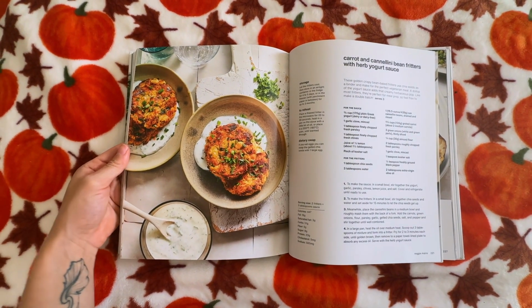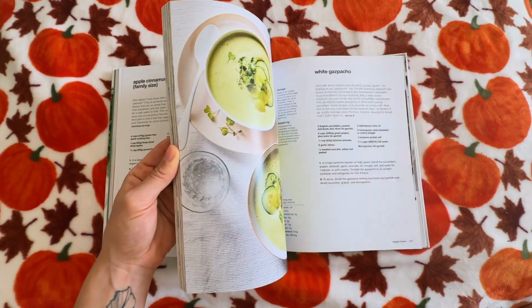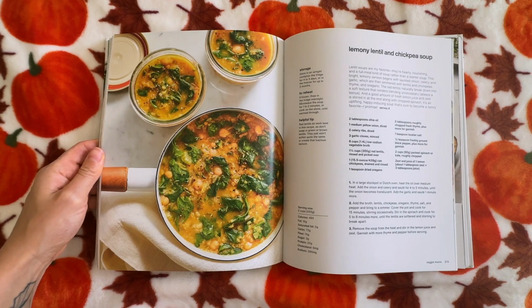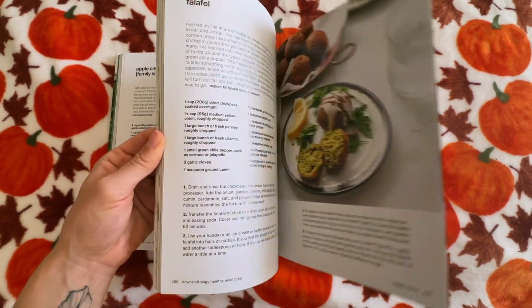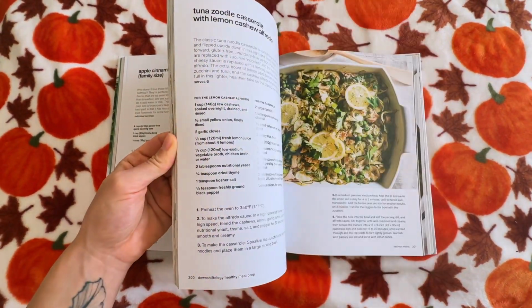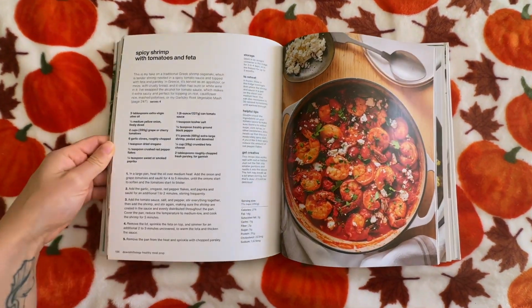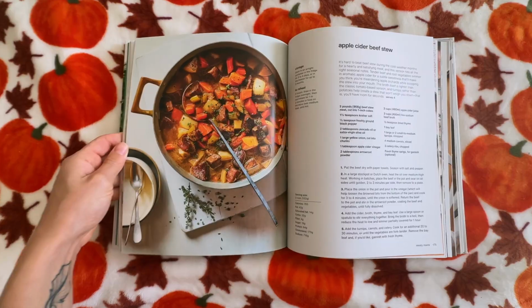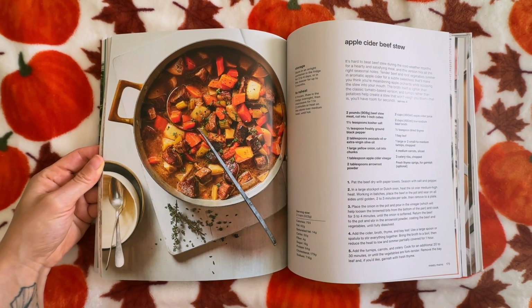I also love that this is a meal prep tailored kind of cookbook because I honestly don't love cooking every single day. I'd rather batch it. I'd rather meal prep. I try to meal prep every week when I can because I just don't want to spend my time constantly cooking and going to the grocery store. That is everything for this mini haul.